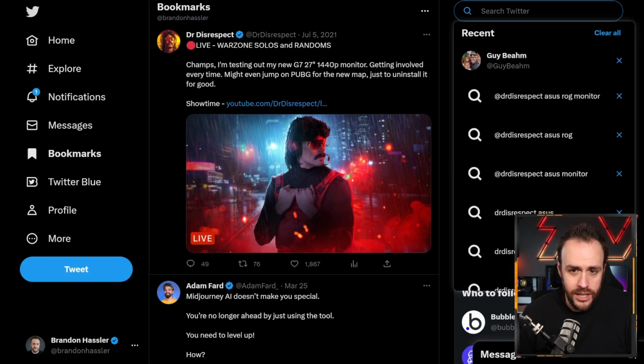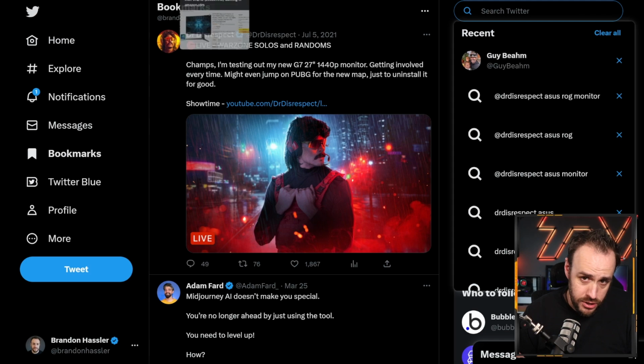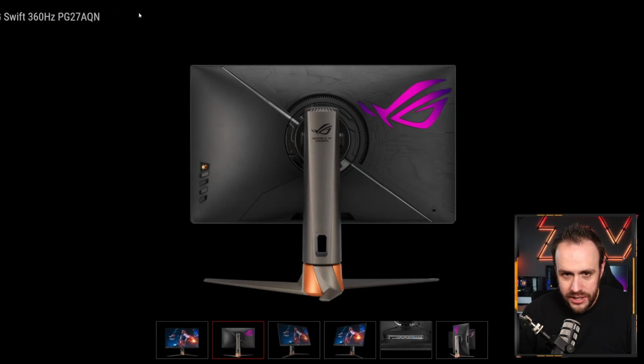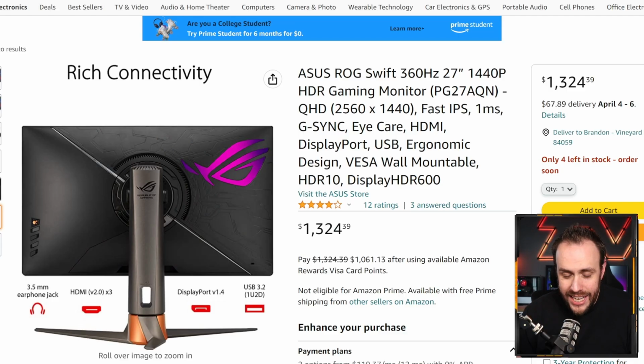And the reason a lot of people are saying this is because a tweet in 2021 had him going live saying he's going to be testing out his new G7, like it's that monitor. So clearly, based on this recent picture here, he's using an Asus monitor. As you can see, it has that logo on the side. It's got that line going down the corner. Check out the back. It lines up.